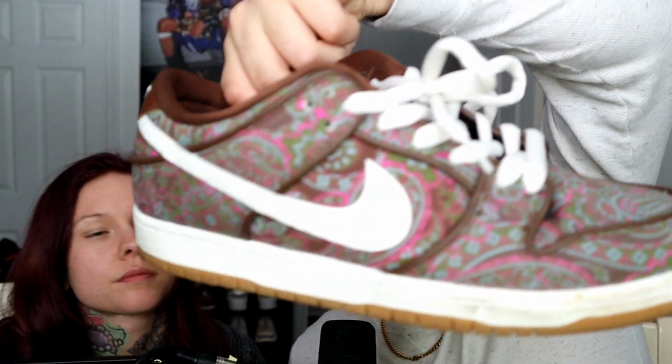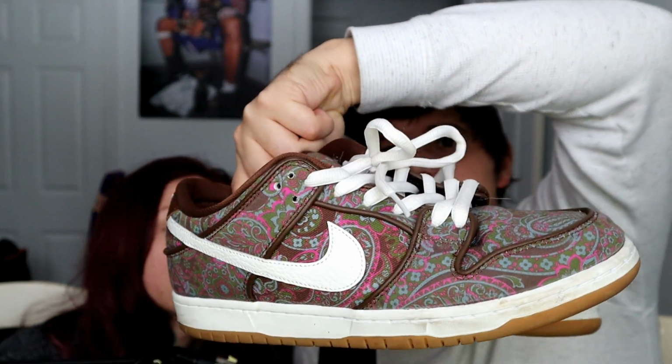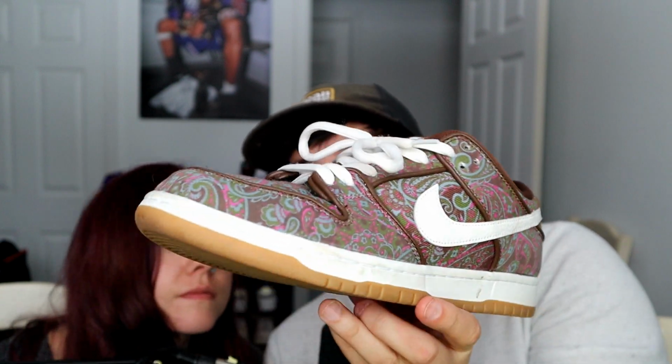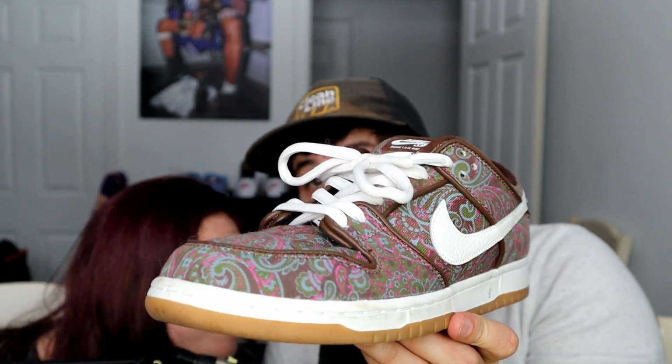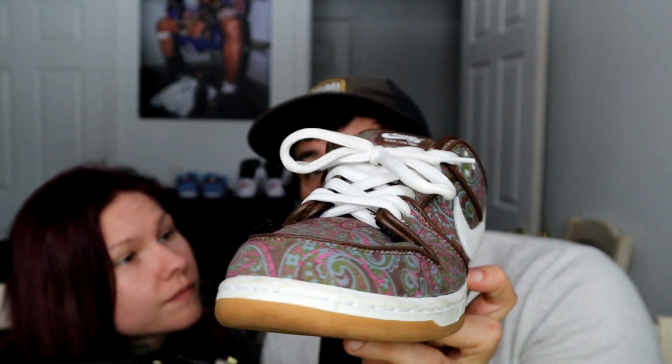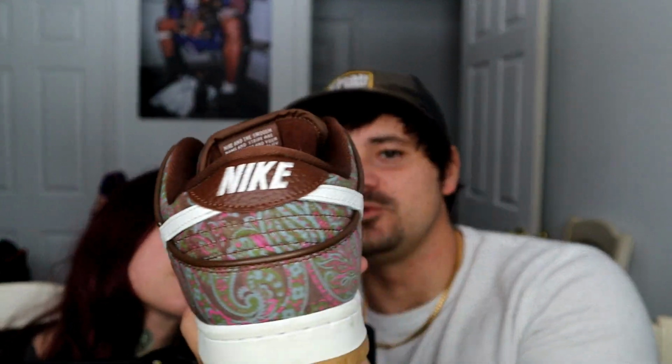Yep, that's it. It is the Paisley Dunks, guys. These are stunning. I absolutely love these. I rarely have 2 pairs in general, but I actually have. I re-upped on another pair months ago, and I got them for really cheap, brand new. I get so many compliments when I wear this shoe. It's such a clean, earthy, just a really cool shoe, man.